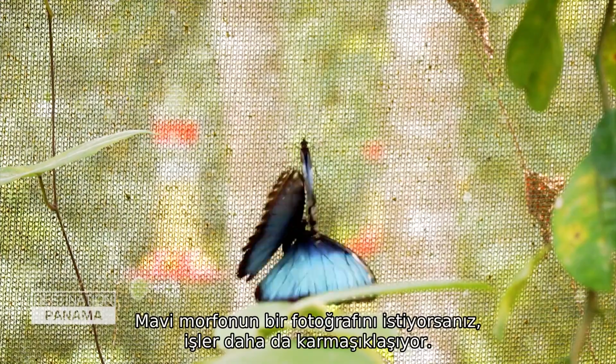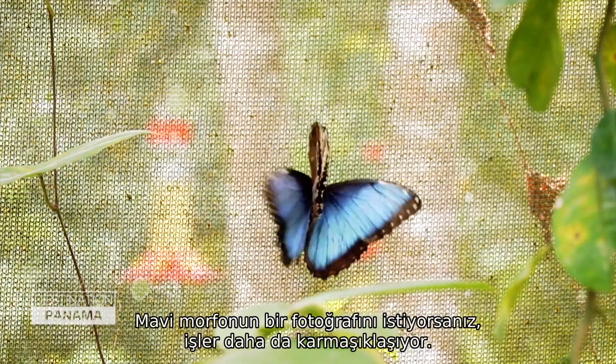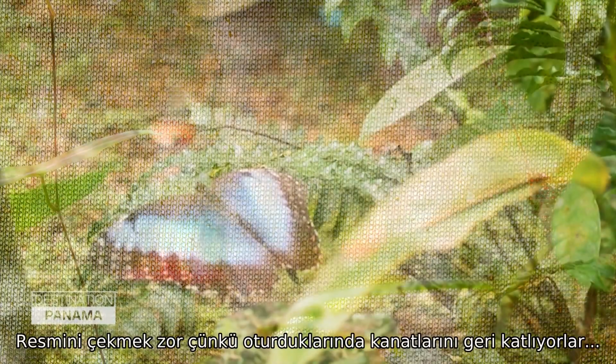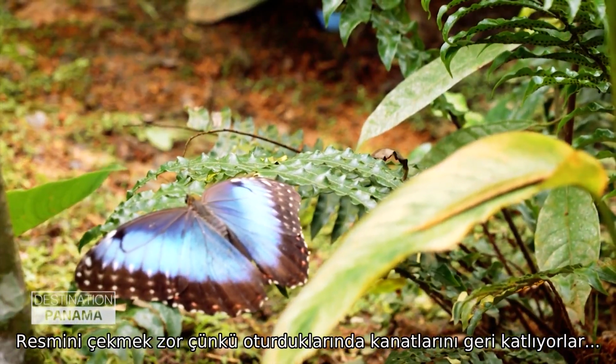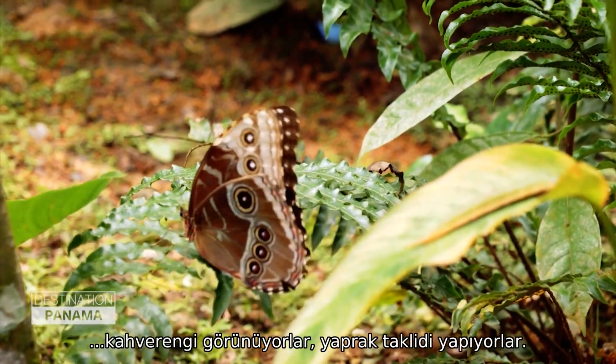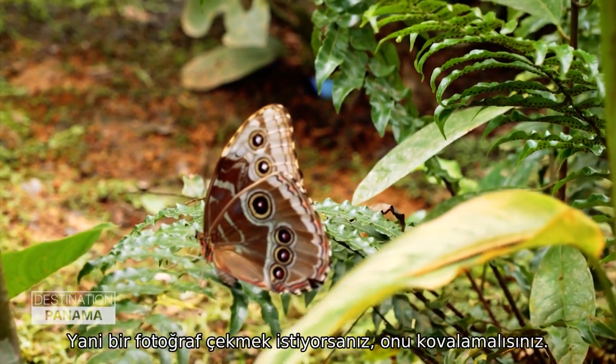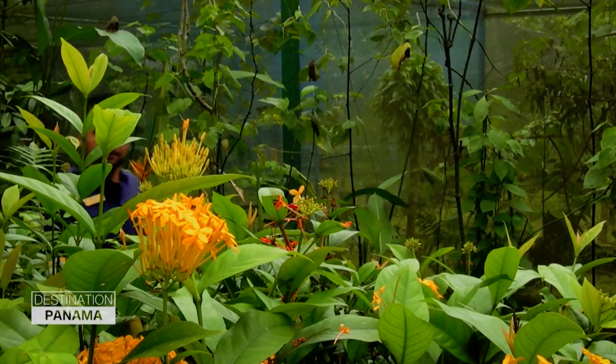And if you want a snapshot of the blue morpho, things get even more complicated. It's almost guaranteed you're going to see it here. It's hard to get a picture of it because when they sit down, they fold their wings back, they look brown, they're pretending to be a leaf. So if you want to get a photo, you have to chase them around.